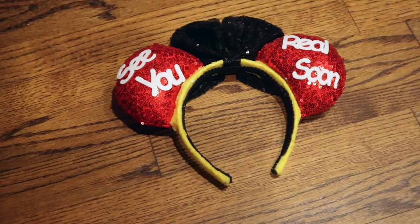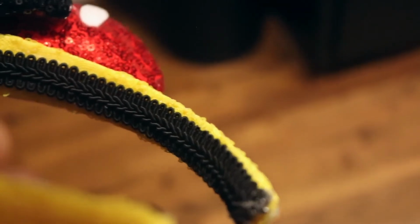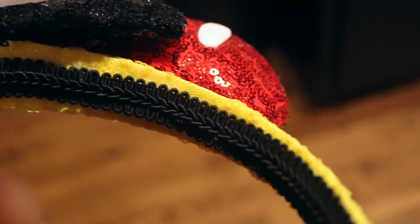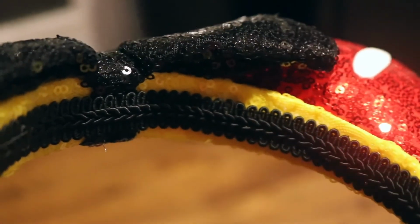So I will tell you, I already know the quality is exceptional. Like, she does such a good job. She does the banding on the inside. Everything is sewn in, so it's not glued in. Like, these are just top-notch ears. They're never too big, too small. They are just right. So cute. So I can't wait to rock these at our Disney trip this coming weekend as we go to check out Disney on its opening week.